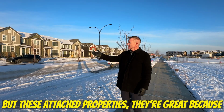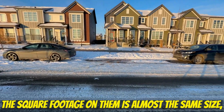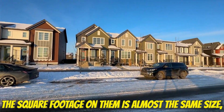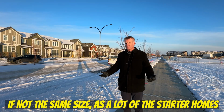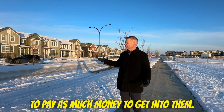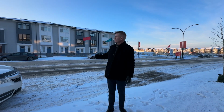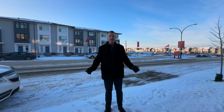But these attached properties are great because the square footage on them is almost the same size, if not the same size, as a lot of the starter homes that are detached, but you don't have to pay as much money to get into them. All right, so now we're standing in front of townhouses. I'm going to tell you, townhouses are becoming extremely popular.